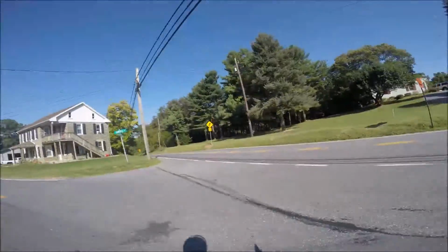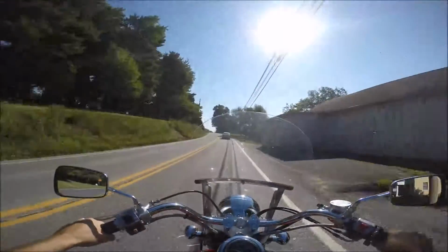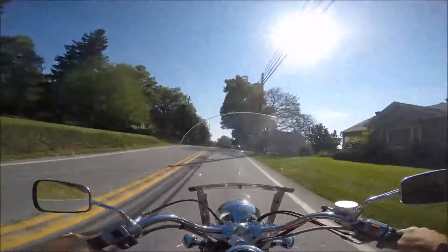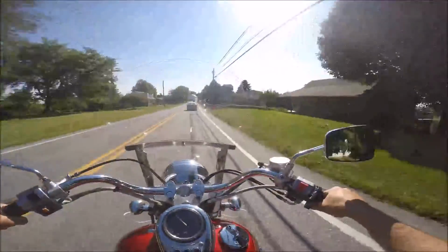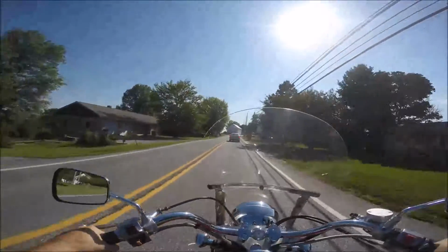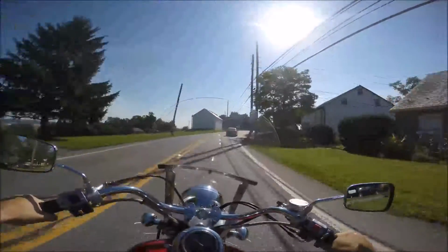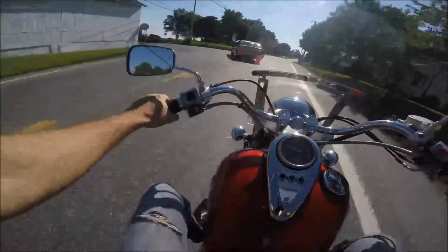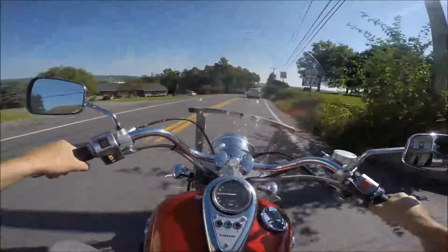Runs real smooth. It is carbureted, and I only have to have it on choke for about 5 seconds before I take it off, which is a good sign that the carburetors are tuned and synced properly. This bike feels nice and light because it is nice and light. And the color is like a fire engine red too. It's got that cool gold pinstripe. It's kind of cool looking.